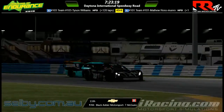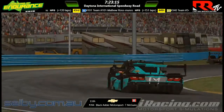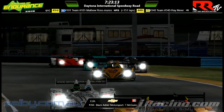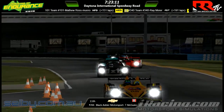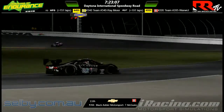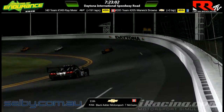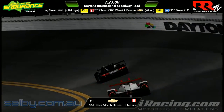So folks, that was a lap with Troy Maguire, the Class B leader at the moment in the Corvette C7 for Blackadder, and as you can see, they've not only got to keep an eye on what's in front of him with the slower cars, he's also busy on those mirrors as the Class A cars go past them.